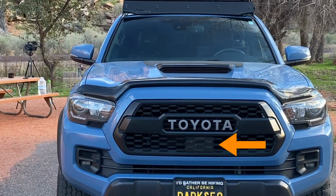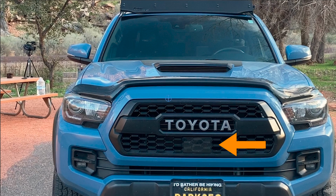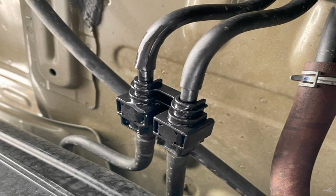Just want to jump in real quick, as during editing I noticed I missed something in the script that does need to be mentioned. Two things were replaced on this truck due to recall: the front grille sensor as well as a gas pump. Now, I was not having any issues with these, but since they're a recall, I replaced them anyway. I apologize, I forgot to mention them. They were in the script, but I didn't pay for them, so I forgot about them.